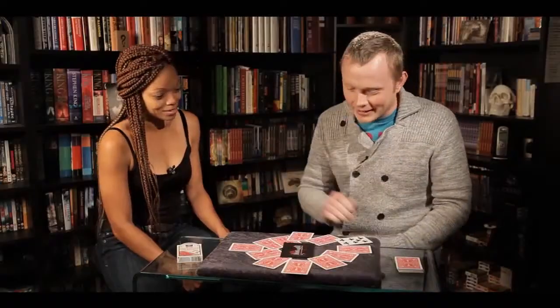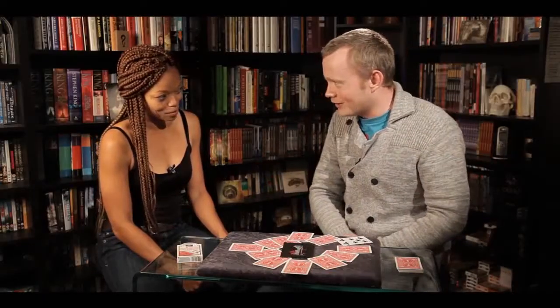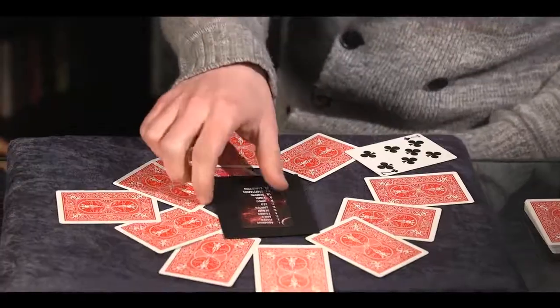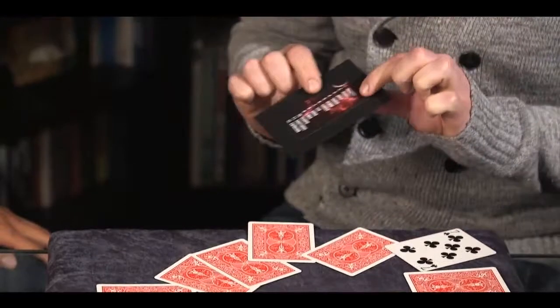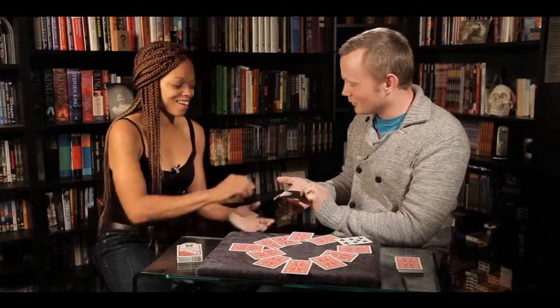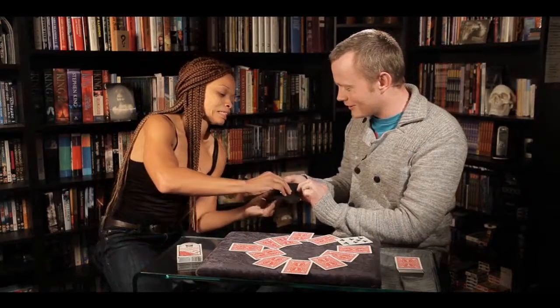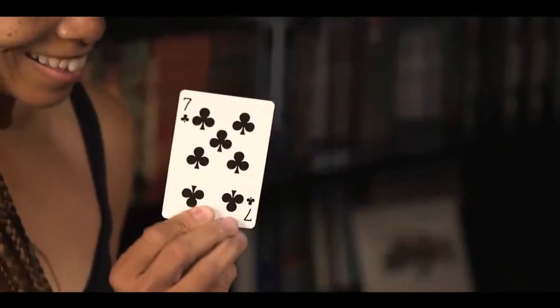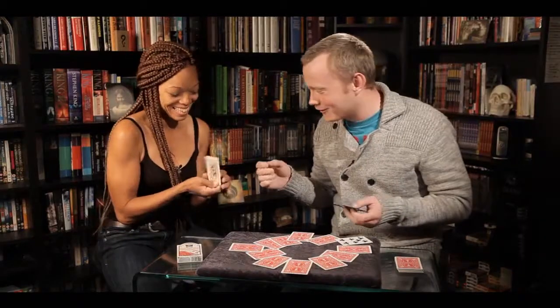I had a feeling it would be the 7 of clubs, Trinell. I had a feeling I'd meet a Virgo today, and I had a feeling that the lucky card would be the 7 of clubs, because this isn't just a little card, it's actually an envelope. And inside the envelope is a single card from a different deck. Could you take it out for me and show everybody at home? It is your lucky card, the 7 of clubs.